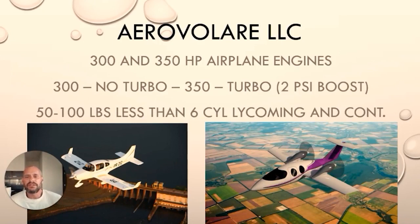It is a new engine company that I found that I'm now recommending, and basically they've got a 300 and a 350 horsepower airplane engine. The 300 horsepower is the non-turbo, and the 350 is the turbo, and it does that with only 2 psi of boost. It's 50 to 100 pounds less than six-cylinder Lycoming and Continental engines, depending on which exact ones you're comparing to, but so definitely less weight for more power. So let's get into what's going on with this new company that I found.